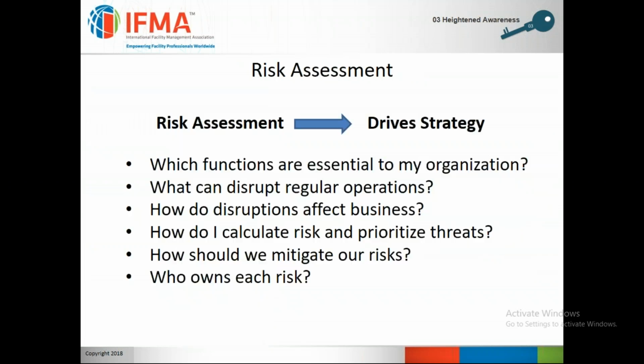So when you look at doing your risk assessment, one of the first things that you have to answer is, what are our essential functions in our organization? What are the things that we absolutely need to be able to still do in order to be able to provide our services to our clients?